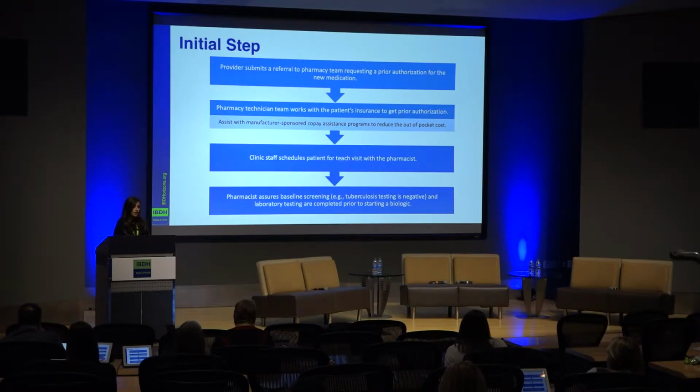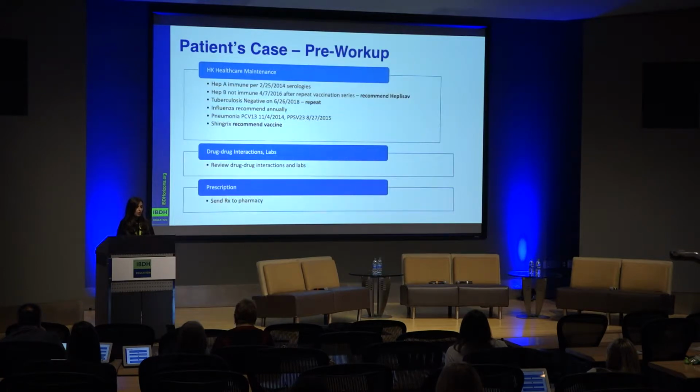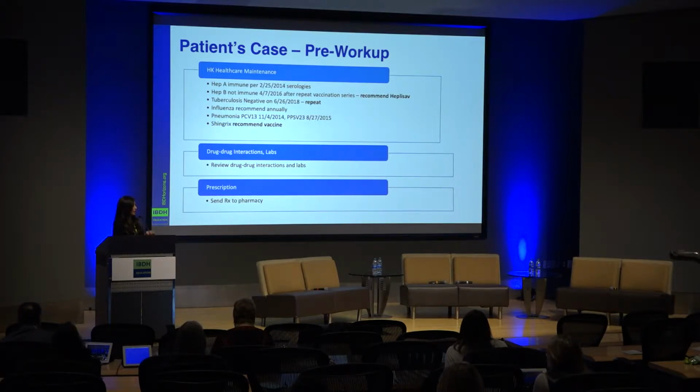Then the clinic staff will schedule the appointment with the pharmacist, and the pharmacist at that point assures that screening such as tuberculosis testing is negative and laboratory testing is completed prior to starting a biologic. So going back to my patient HK, the patient was immune to hepatitis A, but was not immune to hepatitis B despite repeat vaccine.